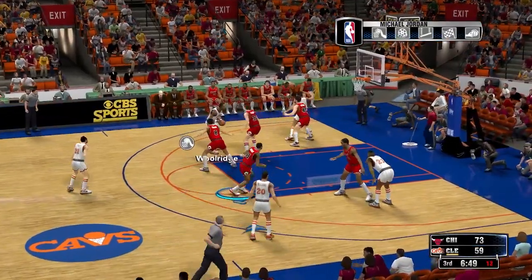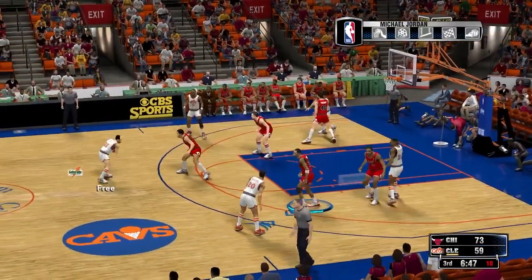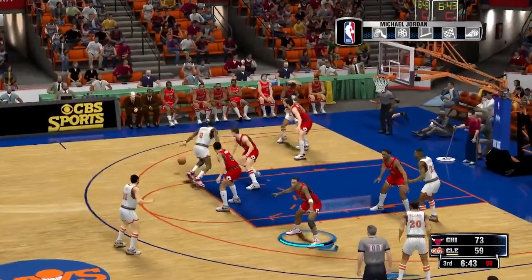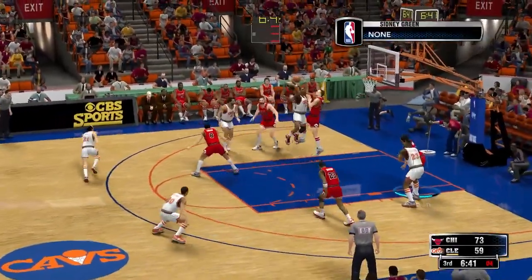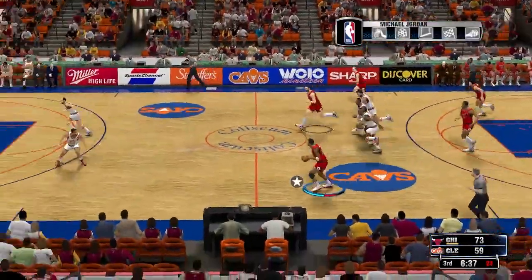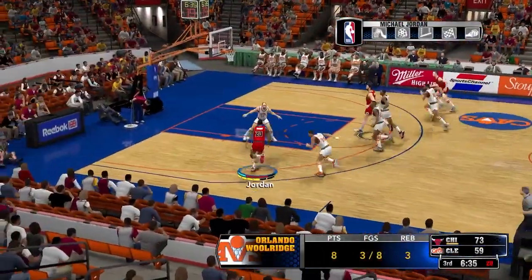Woolridge left side. Pass to Free. Back to Woolridge. Woolridge left side. Nice D from Schrempf. This has not at all been the kind of performance they've needed out of him.